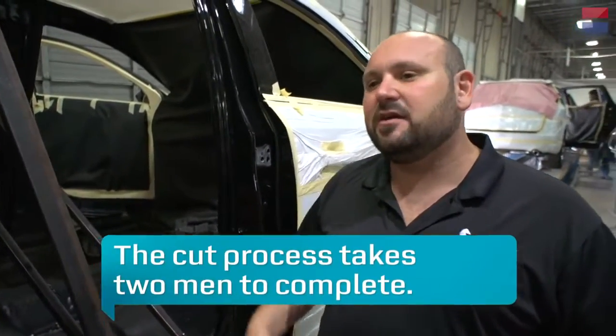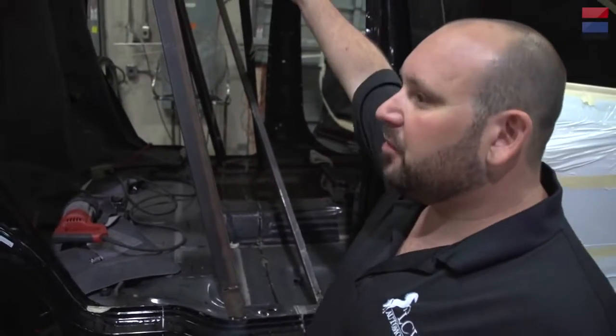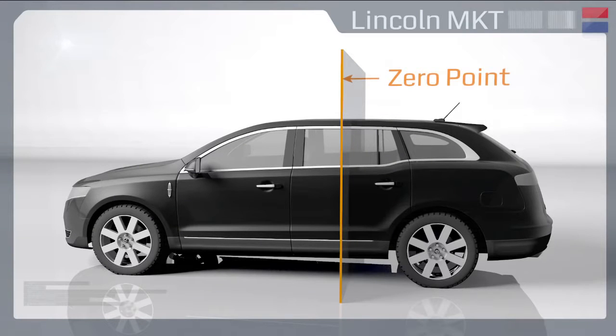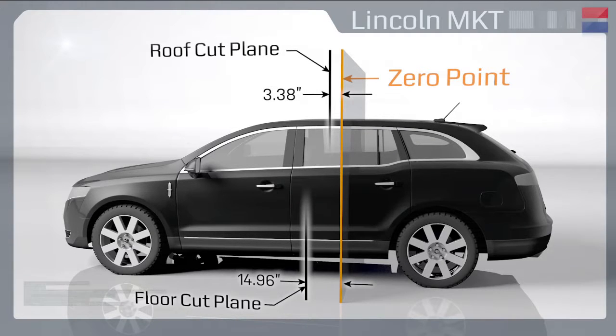So the entire cut process is going to take us approximately 16 working hours. What they're going to do is cut the floor, the lower rockers, and the upper rockers in that period of time. Ford provides LCW with all specifications for the cut. They specify where on the car is the 0 point. This is the point from which all measurements relating to the cut will be made. The floor rocker is cut 14.96 inches ahead of the 0 point, while the roof rocker is cut 3.38 inches ahead of the 0 point, creating an offset effect. The offset cut creates more strength than a solid cut line would.